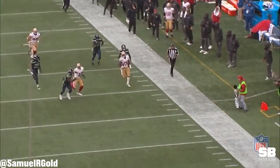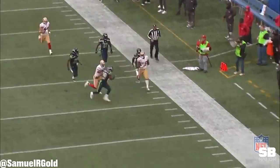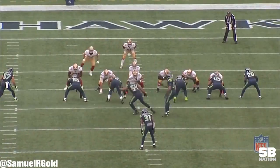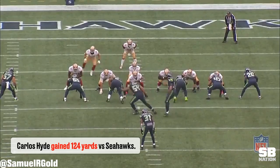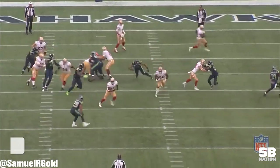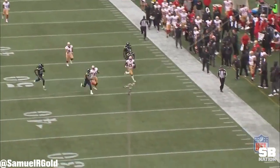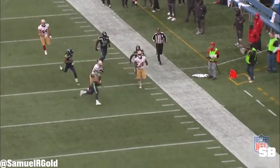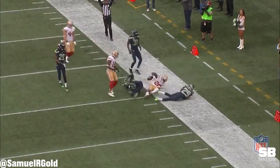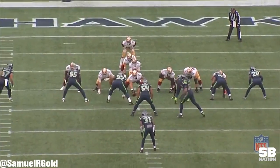He's a thick-bodied runner and had a tendency to dance behind the line of scrimmage. In an outside zone system, those traits, combined with concerns over his vision, really made people worry. Well, this past Sunday, he gained 124 rushing yards on just 15 carries versus the Seahawks. The vast majority of those yards came on 2 carries that went for 61 and 27 yards respectively.